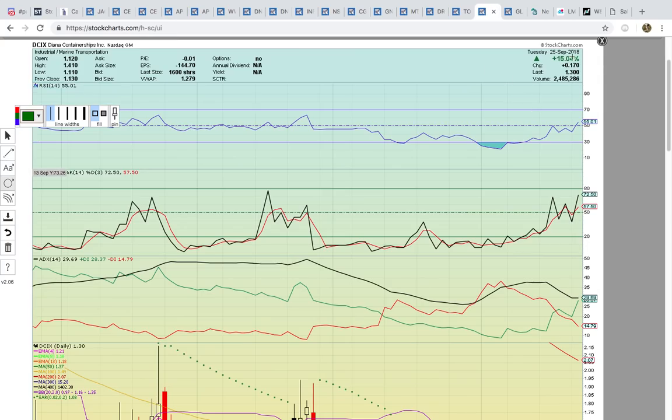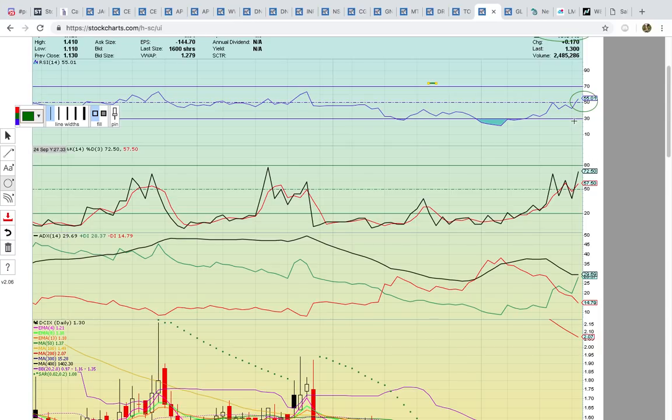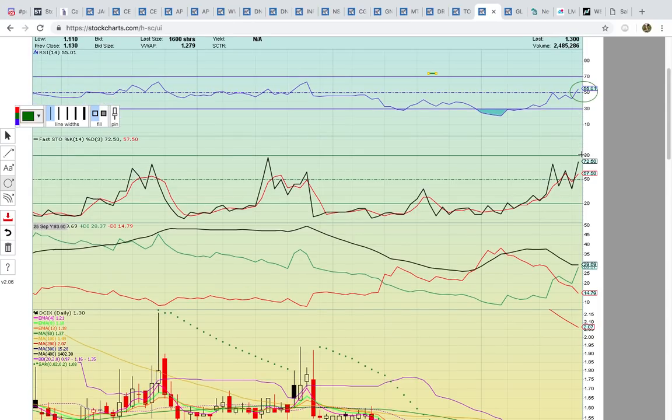Okay, so take a look at DCIX. This is Diana Container Ships, another marine transportation stock, closed up 15% today. Check out how RSI is above 50. It's back in the bull zone. So it has room to run. It just has to, now it has to stay above 50. If it dropped below 50, that would be a sell signal.